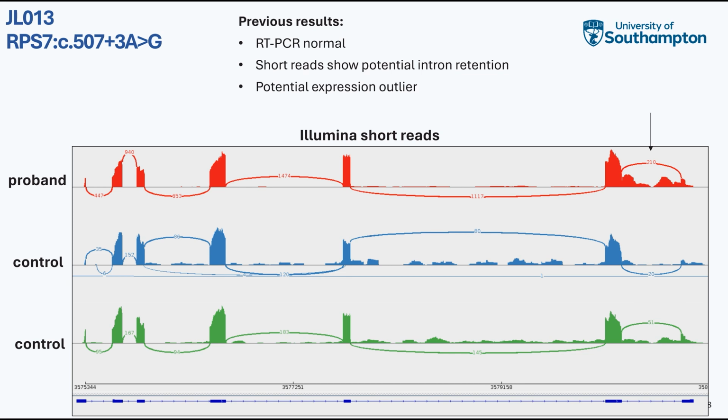Hopefully you can maybe see it. This is a sashimi plot for those of you that might not be familiar. The peaks are the coverage of the exons, and the lines across is showing you how many reads are covering those junctions, and so how much support we have for those particular junctions. And so here in the arrow, we see some potential intron retention with the Illumina short reads, but we can't clarify this just with the short reads or with the RT-PCR because, as we saw, that came back normal.